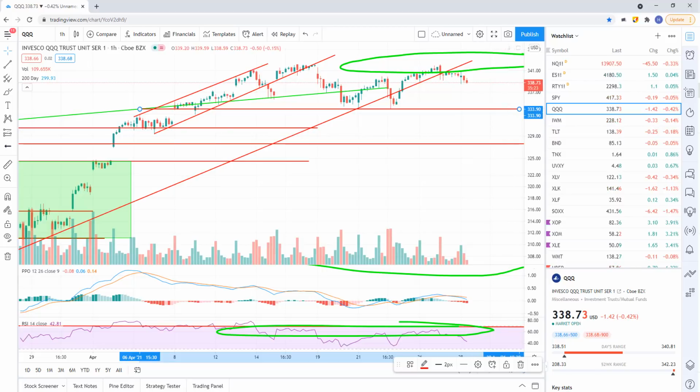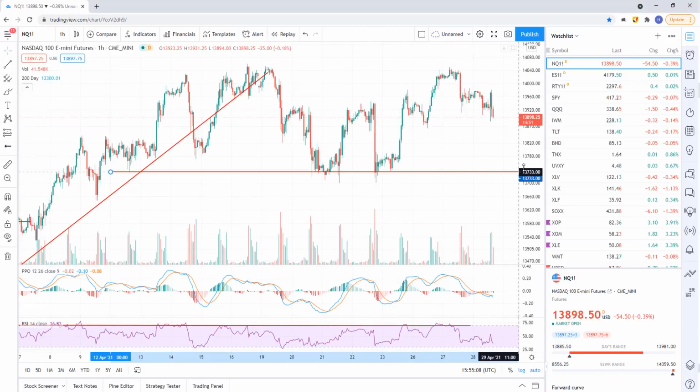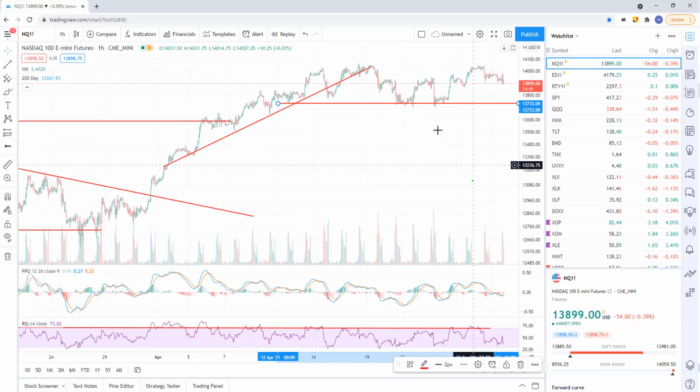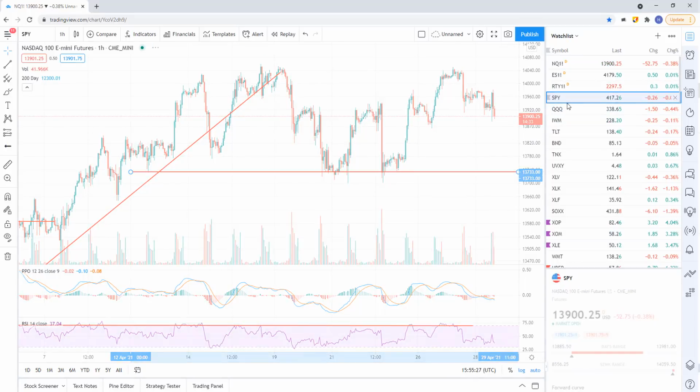And on the NASDAQ futures, here's the corresponding level right there. It's about 13,730. I'm looking for an impulsive breakdown from that level. You can see we hit that, really hit it twice here, and it held. So I'm looking for a break of that to trigger the next sell signal. Now, I don't trade futures. I trade the ETFs, but that's the corresponding level to look for.